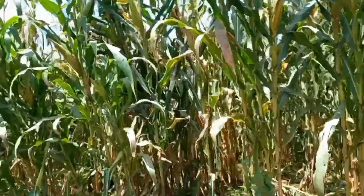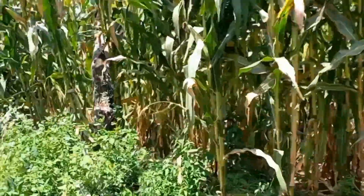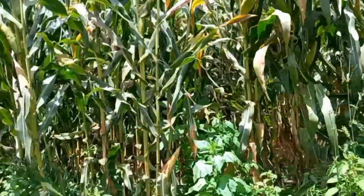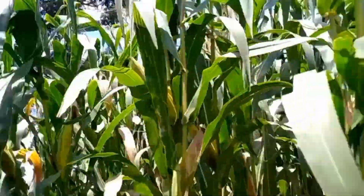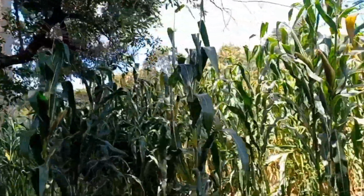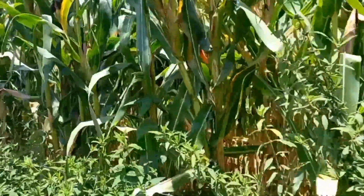Number 3, organic manure also improves soil aeration. What do I mean by soil aeration? When the soil structure has been improved, the air movement in the soil will be fine. That means the absorption of water and the absorption of nutrients, the respiration that is taking place within the root hairs is enhanced.